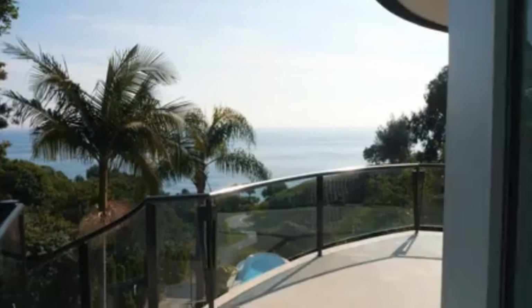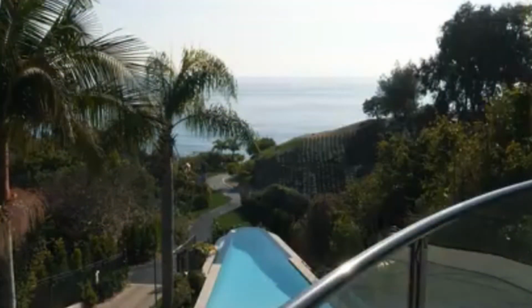And so here's the view off the bedroom. And it's the ocean and palm trees, and then there's a pool down there. And it says it also has tennis courts. So here's another, closer look. You can see the pool, and then you can see the ocean in the background. I think this is my dream home.